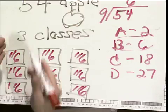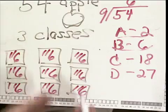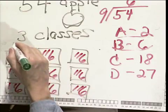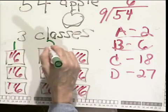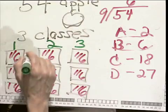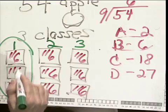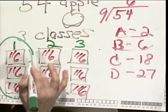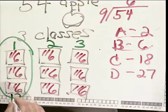Well, we have 3 classes, and because I put them in nice, neat rows and columns, let's just do this. Class 1 will get this whole column. Class 2 will get this whole column. And class 3 will get this whole column, which means I'm getting 6 and 6 and 6 for my repeated addition, or 3 times 6 for a total of 18 apples.